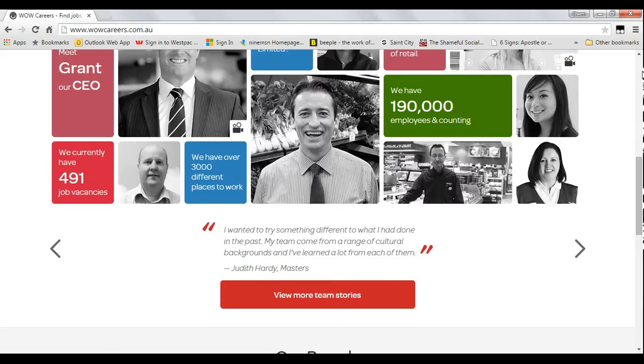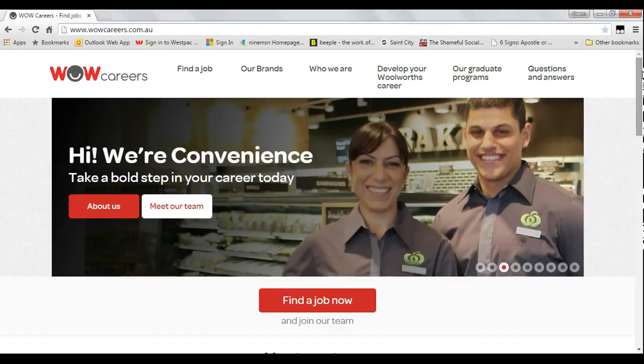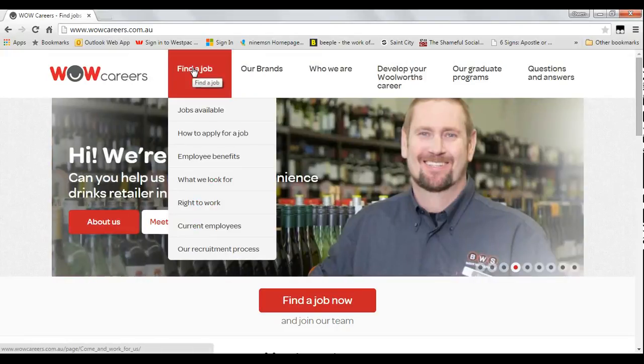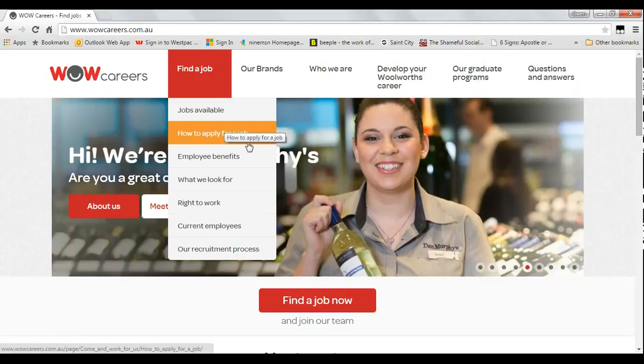Then this is the area you need to go to, which is Woolworths Careers, www.woolworthscareers.com.au. What we want to do is go to find a job, and that's right at the top. Some websites have it down the bottom or in the middle, but this website has it at the top. First we can look at either jobs available, or we can go to how to apply for a job.